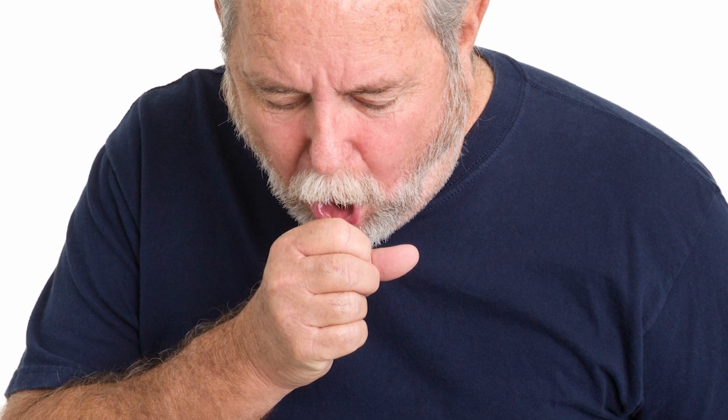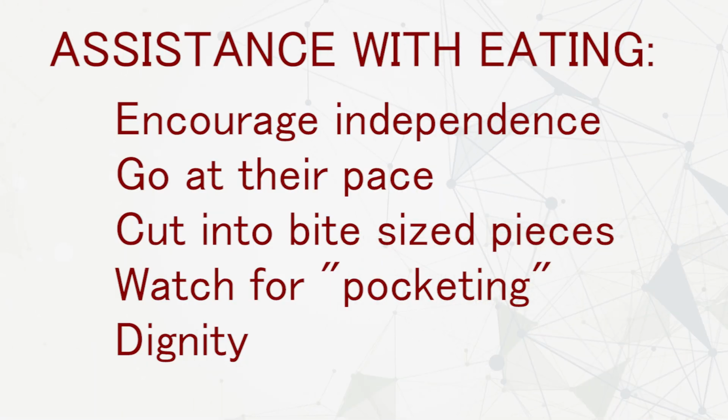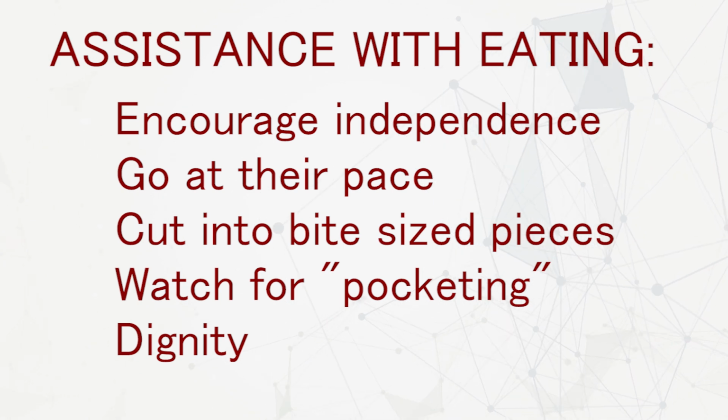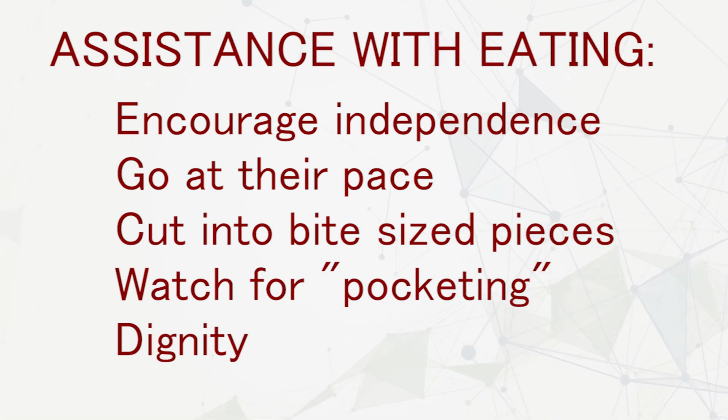As always, be mindful of the resident's dignity. If you're in a busy, crowded dining room, it may be embarrassing for the resident to receive assistance. Speak with your supervisor about strategies to maintain dignity while still providing necessary assistance.